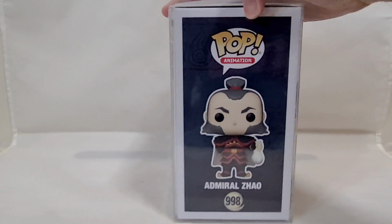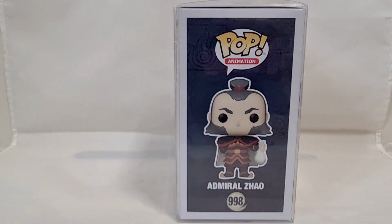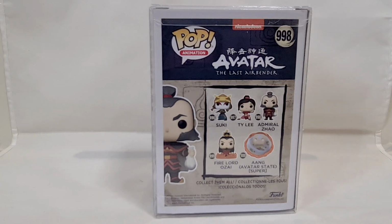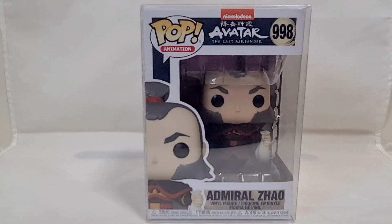Over here we have another closer look at the actual product and the rest of the series. So yeah, I managed to get this Admiral Tao for just $10. That's actually a steal for a very new pop. $10, which is almost half the retail price. So really happy that I managed to get Admiral Tao for just $10.